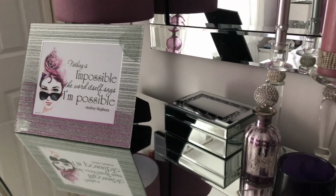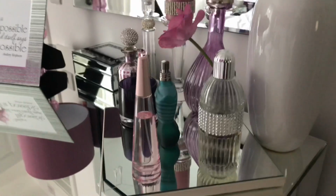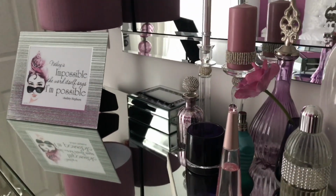And on the other side, I switched the quote as well as the frame, and it's very motivational and powerful to see it every day. So this is my second look.